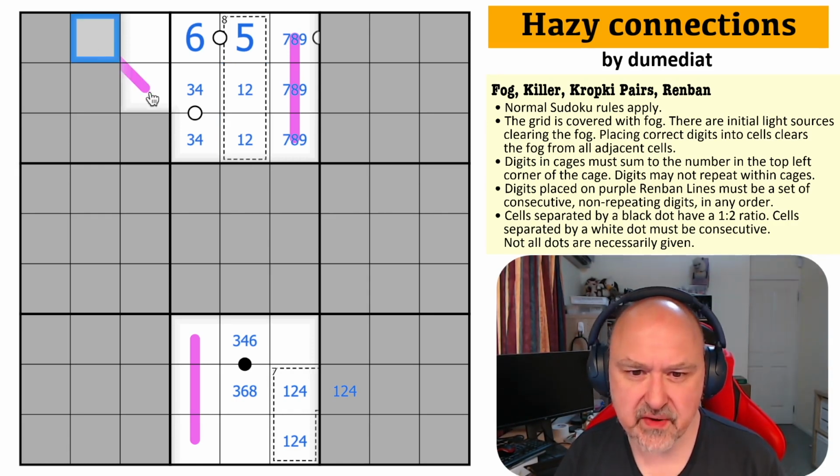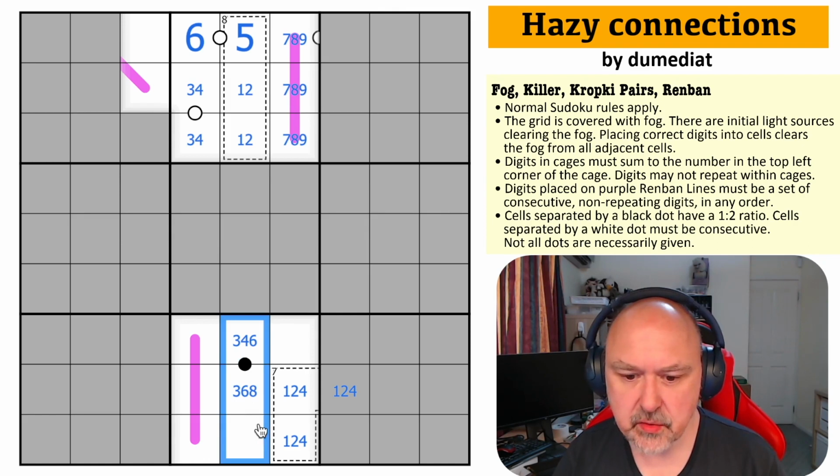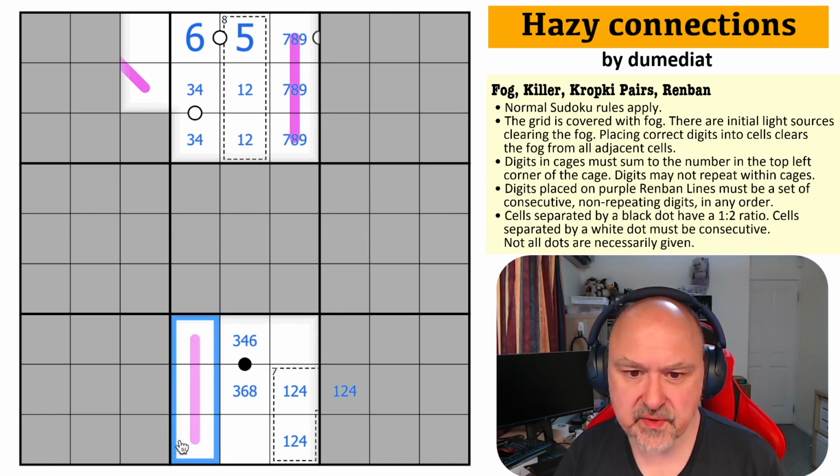So this is another Renban line, but I think I need to do more in here. So that's not narrowed this down at all. But this can't be 1, 2, 3, 2, 3, 4, 3, 4, 5, 4, 5, 6, 5, 6, 7, or 6, 7, 8. This is 7, 8, 9.